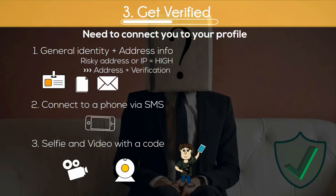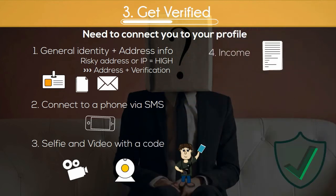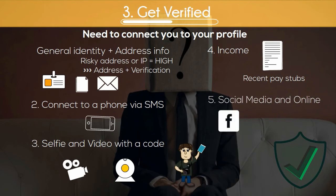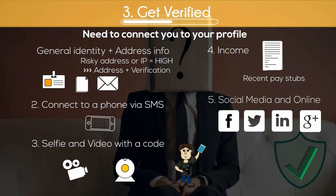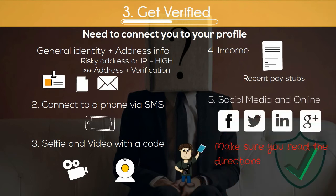Following these steps, you're ready to take out a loan, but in order to get funded, it's highly recommended you verify all categories. This includes submitting recent pay stubs, as well as connecting social media accounts. BTCPop currently verifies Facebook, Twitter, LinkedIn, and Google Plus accounts. Make sure you read the directions during this process, as there are strict specifications for document submissions.